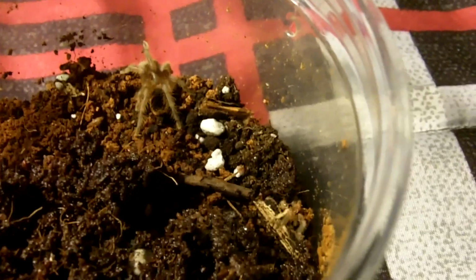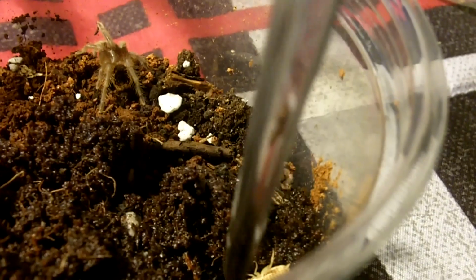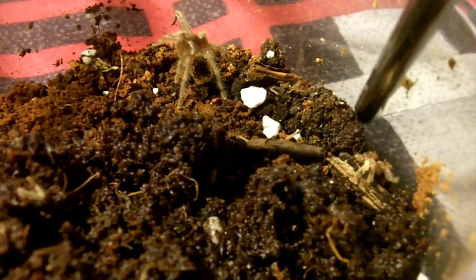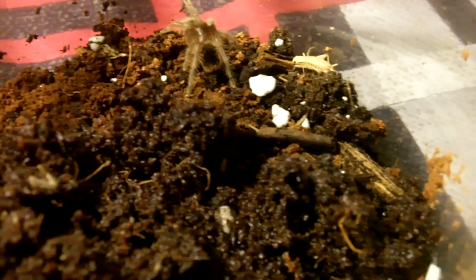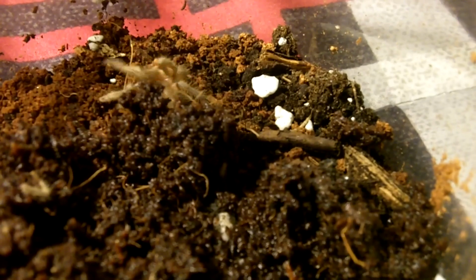This is the little spiderling. I just rehoused this one not too long ago. This is one of the freebies I got from Tarantulas Canada when I placed a large order a couple years ago. So, let's see how hungry he is today. Very lazy.